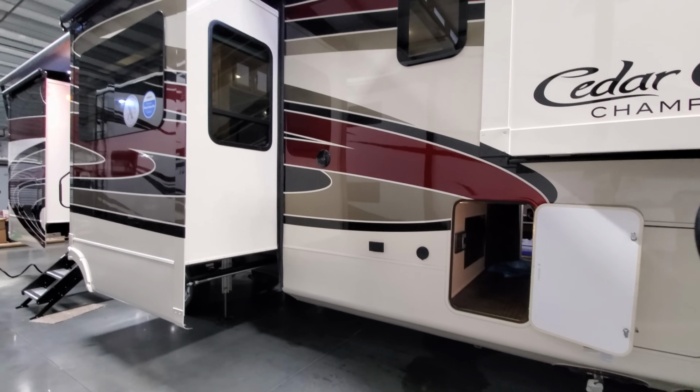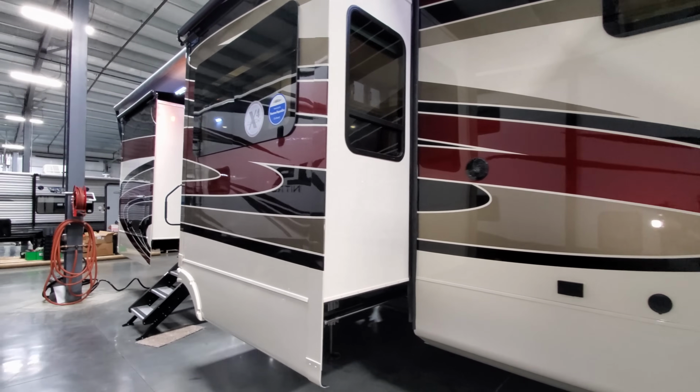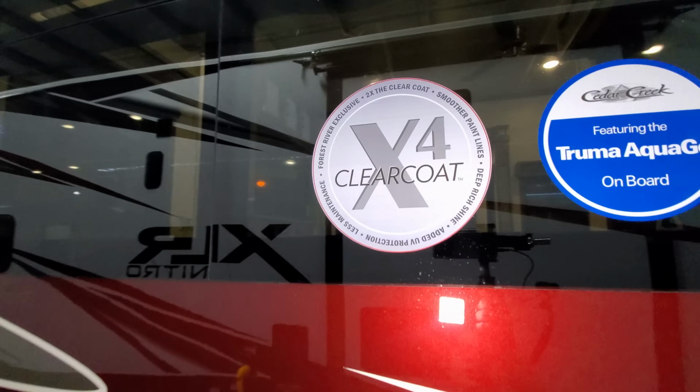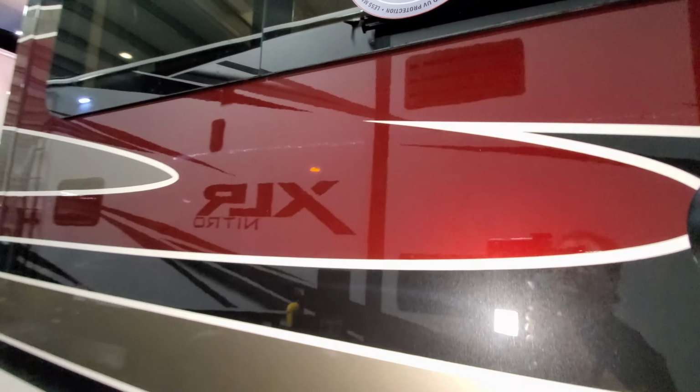Electric outlet, outdoor speaker here. There's 2 outdoor speakers, 1 on each side of this slide. Again, when they do the paint, they also do multiple layers of clear coat.